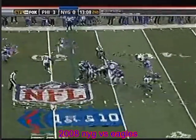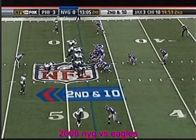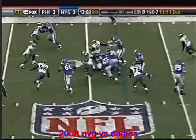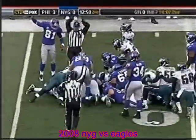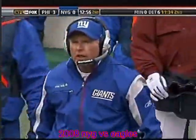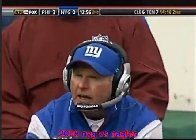Giants 48. And quarter expired. 2nd and 10. Derek Ward. Ward into Eagles territory. Lost the football. Giants recover. The left tackle, David Diehl, with the fumble recovery.